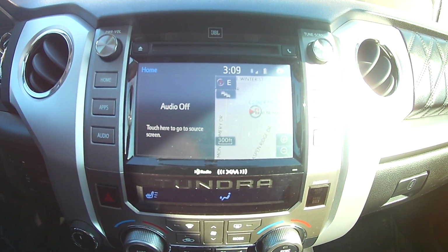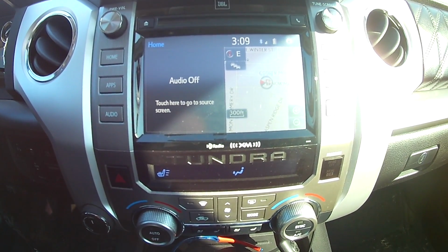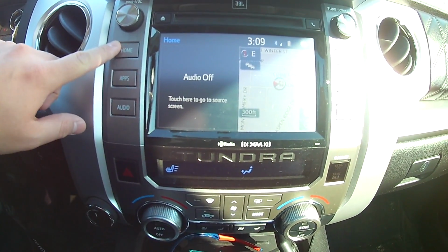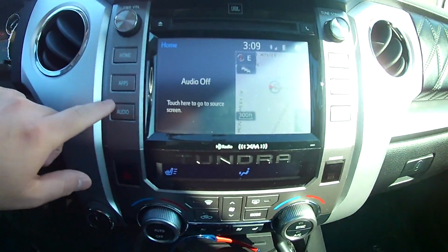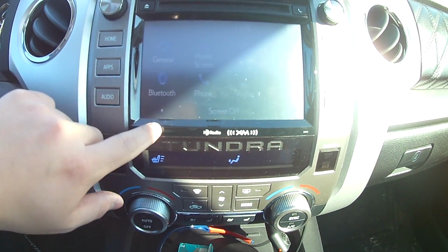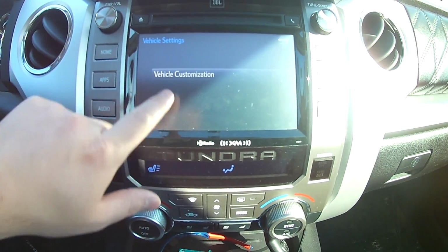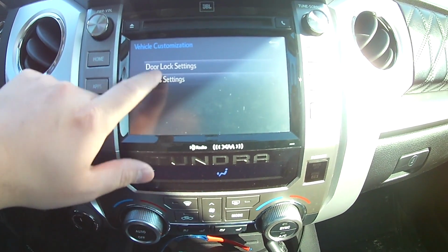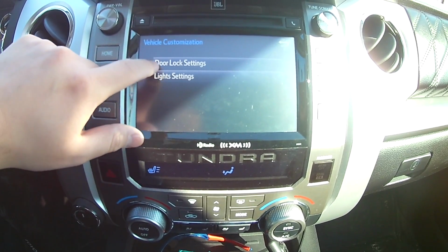So looking at the factory radio, mine's a Platinum, and there's home, apps, audio, up and down in the map spot. You're going to hit the apps button, and then you're going to want setup. You're going to want vehicle customization, and then there's door lock settings and light settings.